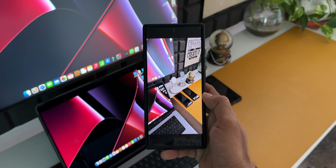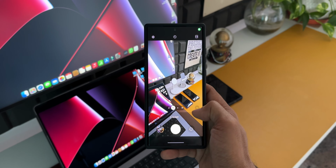Apart from these, I don't see any other new features added in the system applications or any other areas on the phone.